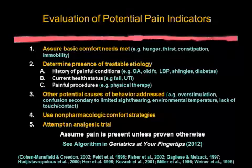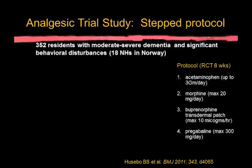Trying non-drug approaches related to those behaviors that we're seeing. These are the things that we normally would do with people with dementia when we see agitated and disruptive types of behaviors. So if we try to treat those with environmental adjustments, do those behaviors improve? If so, then it kind of moves away from thinking that those behaviors are pain-related. And then finally, though, if we still have questions of do these behaviors indicate pain, an analgesia trial is the recommended approach. And that is treating the behaviors as if they're pain-related.